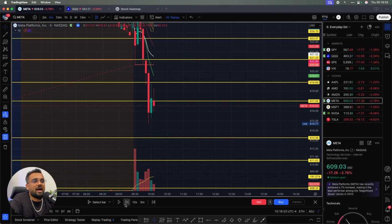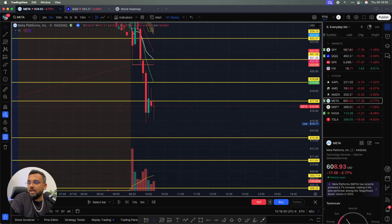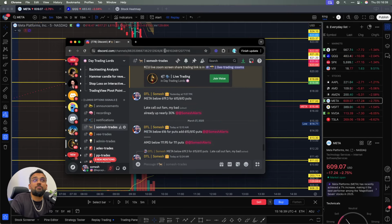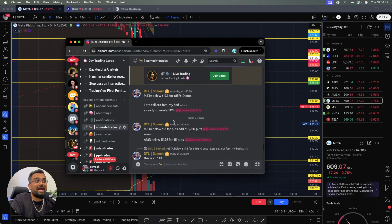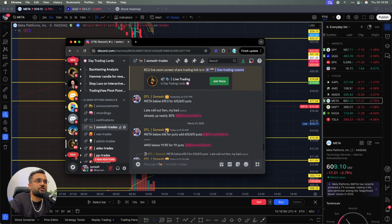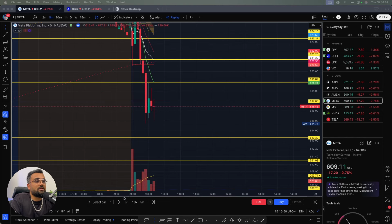Now, this was a trade I entered the moment it broke below. And if you do not believe me, look at this, Meta below 616. When I'm trading, my students are able to see my screen every single day. Look at this, the KCU live Zoom screen share link is in this channel. So I trade live every day. Meta below 616 for puts. There was an add to the previous position because we were still holding the previous position as well. Anyway, this is how the trade went.